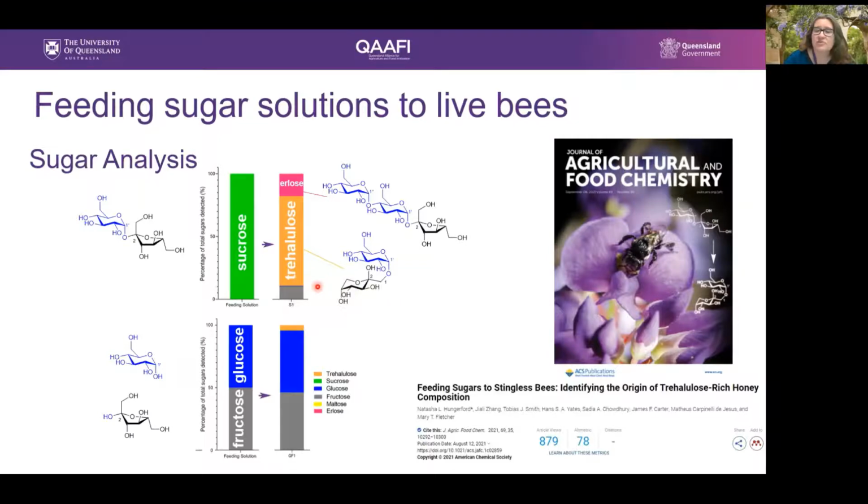Only a little bit of glucose was formed, presumably because the glucose is incorporated into the trehalulose, this structure here. So this was a remarkable discovery, that sucrose is converted by the bees to trehalulose. And we did the next experiment then, which was feeding glucose and fructose separately to the bees, but the honey we obtained in this case was largely unchanged.